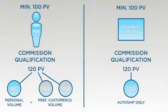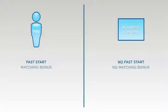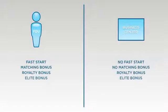Let's talk about what your business centers are qualified to earn. Your second and your third business center do not personally enroll anybody because you are, in fact, the owner of your second and third business center. So you are the personal enroller and you earn Fast Start. That is not paid to your second or third business center. Your second and third business center do not earn matching bonus either because once again, you are the personal enroller of your personal enrollees and qualify for the matching bonus on those. However, your second and third business center do earn the royalty bonus and also may qualify for the elite bonus.